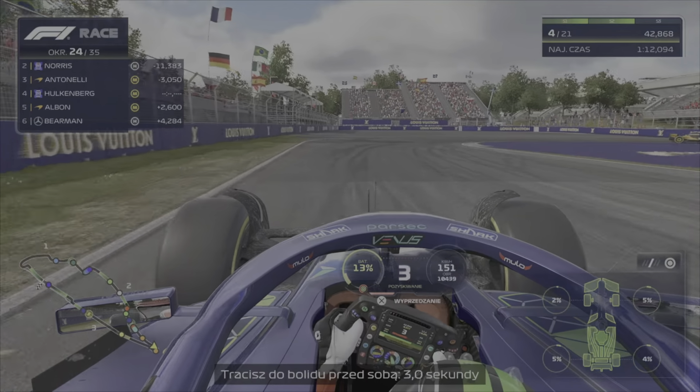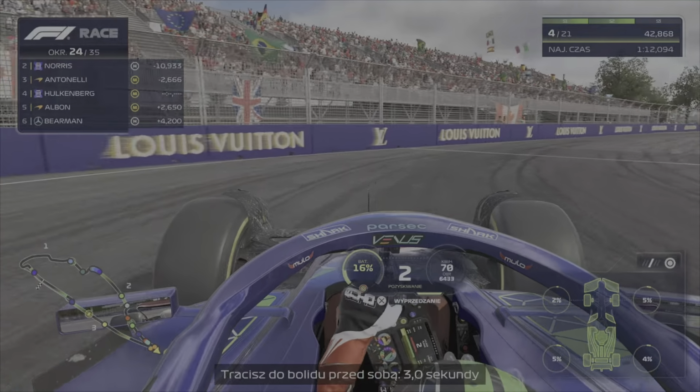Okay, here's the gap that we're trailing the car ahead by. 3.0 seconds.